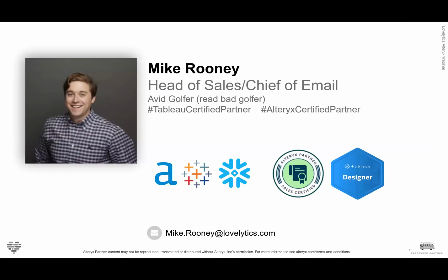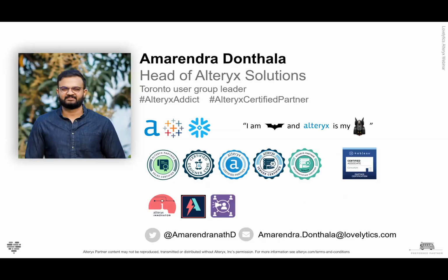A little bit about me. I am, of course, going through the slide deck today. We are a firm that really prides itself on being certified with the partner technology organizations that we work with. So I am certified with, of course, Alteryx, but Tableau and Snowflake as well. So if you have questions about the ancillary technologies that complement Alteryx, by all means, don't ever hesitate to reach out.